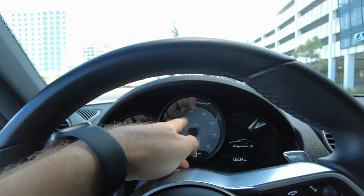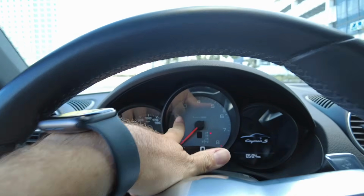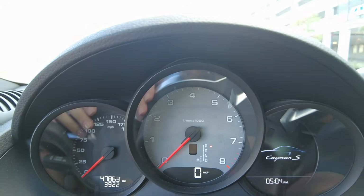All right, so for the fourth thing that I dislike about this car, we're actually gonna have to get back in the car so that I can show you. The next thing that I don't like is the color of the rev counter, okay? So when you're driving on a sunny day, that rev counter basically disappears. You can't see it. When the sun gets into the car, you just can't see it.